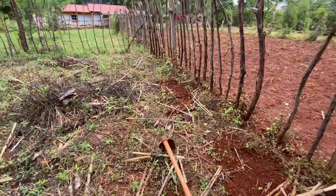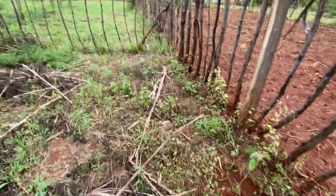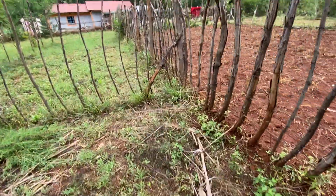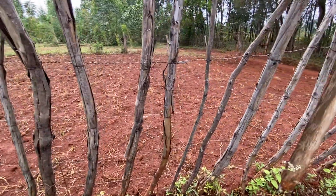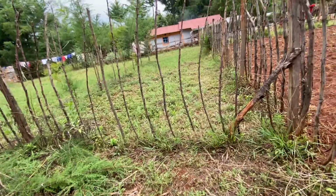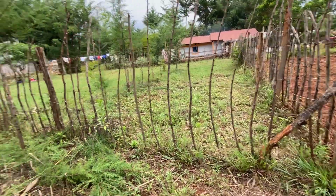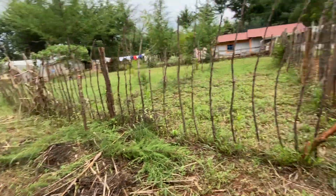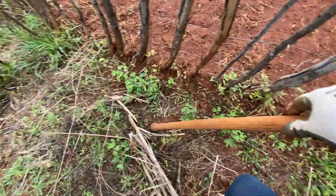So, let's dig some more holes. Yeah. So guys, planting trees here is a bit hard, but not very hard, you know. Depend on how you think. So the center here, I don't need to plant anything. Yeah, let's have one more hole over here for more trees.